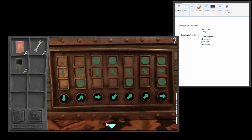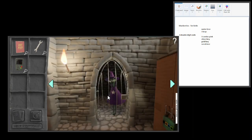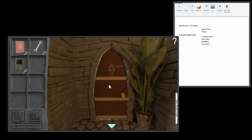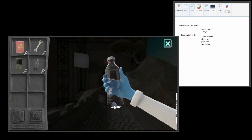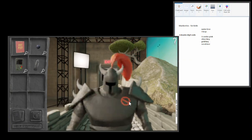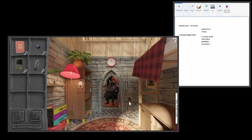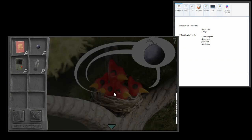Okay, so we're outside. Fine. We'll go visit the goose. Got a bottle. There's a blueberry in the bottle. We've got another blueberry. We might need the bottle for the water, maybe? That would make sense. Oh, he's gonna throw us back. Fine. Well, give the blueberry to the birds, because I do at least know what to do with that.